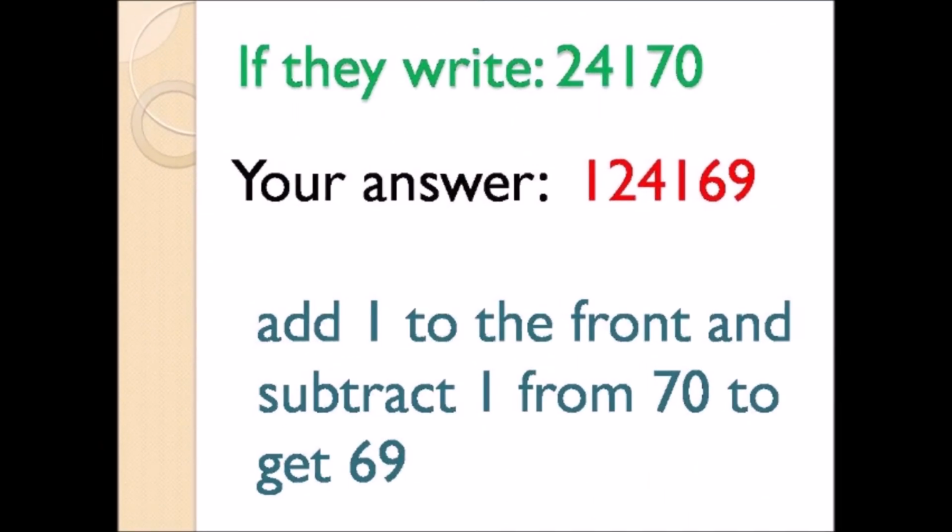Now, if they write a 0 at the back, you just subtract 1 from the number at the back. So that number at the back is 70. So you subtract 1 from the 70 to give you 69. You put the 1 to the front. That's the only different thing you would do if there's a 0 involved at the back. You just subtract the 1 from the 70, not the last digit. Same thing, you're subtracting 1 from 70.